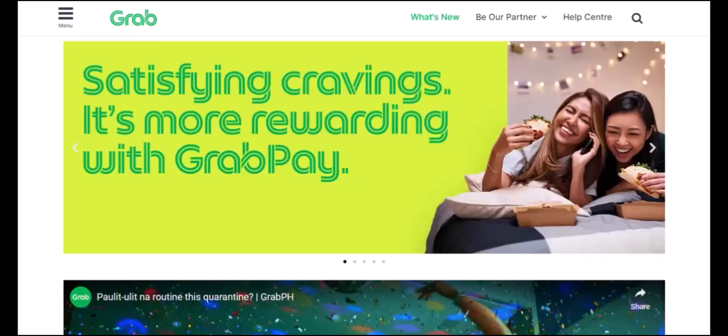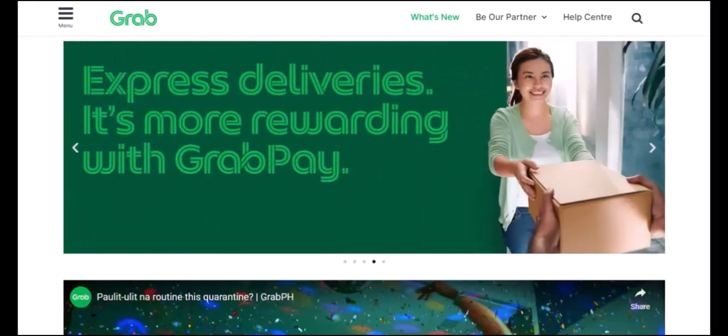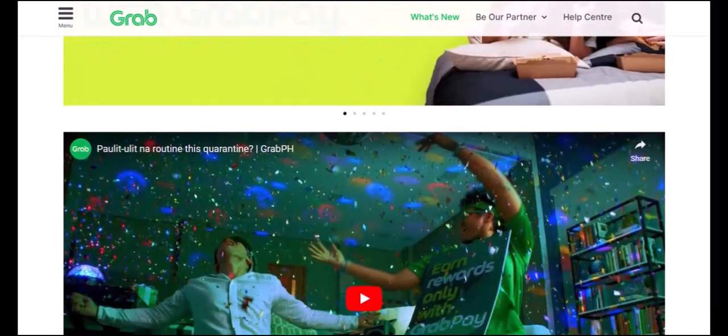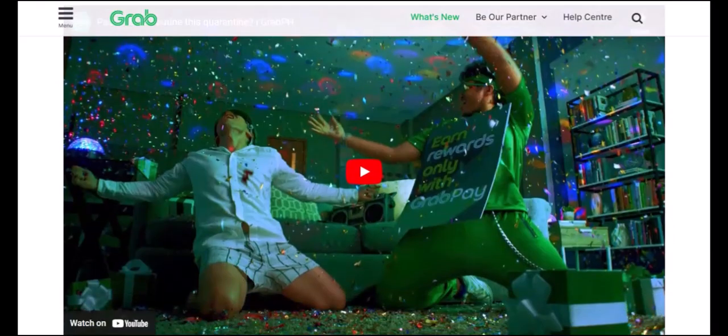Moving over to Malaysia, the landscape is a bit more straightforward, at least for online and in-person GrabPay. You're typically looking at a 13 cents plus 1.5% fee. This makes GrabPay a very competitive option for businesses looking to go cashless in Malaysia.